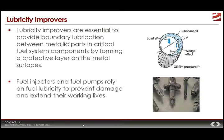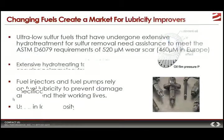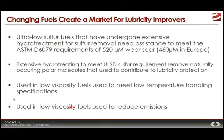So, as we said, fuel injectors and fuel pumps rely on the lubricity protection from the fuel to prevent damage and to extend their working lives. Now, fuels have changed dramatically over the last 20 to 30 years, and this has created a market and a need for lubricity improvers. Around 2006, ultra-low sulfur diesel fuels were mandated to be created. They removed sulfur in order to help the environment, which is a great thing. That is a very important goal. The downside was that because of the extensive hydrotreatment, the extensive processing at the refinery to get that sulfur out, it created a fuel that simply does not have the ability to meet the ASTM lubricity requirements. And so in order to solve that problem, they have to have assistance, essentially, and that's where the lubricity improvers come in.